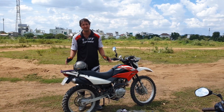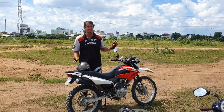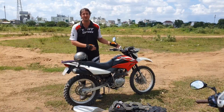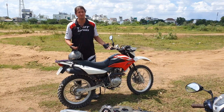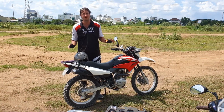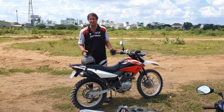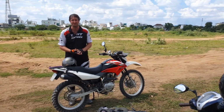It's got bigger wheels. So the back has gone from a 17-inch stock up to an 18, and the front has gone from a 19-inch stock up to a 21-inch. A few advantages there. You can put any tires on it from off-road motorbikes around the world. It's a normal off-road motorbike tire size. And also bigger wheels makes it easier to go over obstacles, basically.